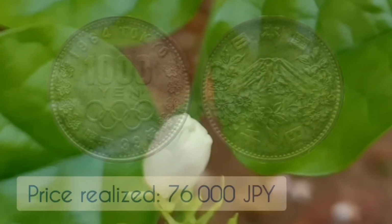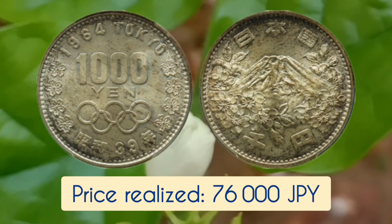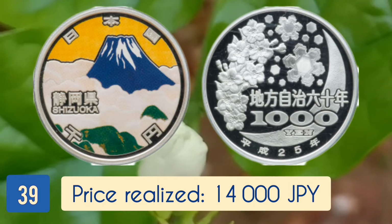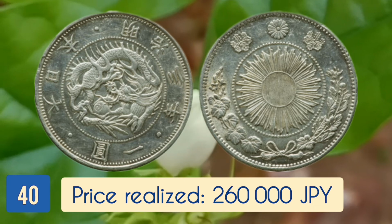It is sold for 7,000 Japanese yen. This is 100 yen 1884. Now this is Tokyo, and 76,000 was the selling price. This coin is about 100 yen and it is sold for 14,000 Japanese yen.